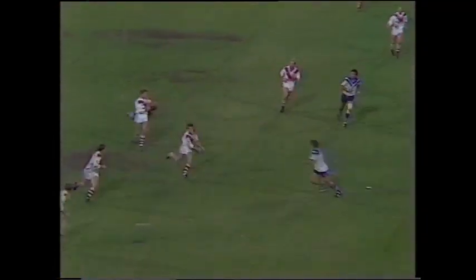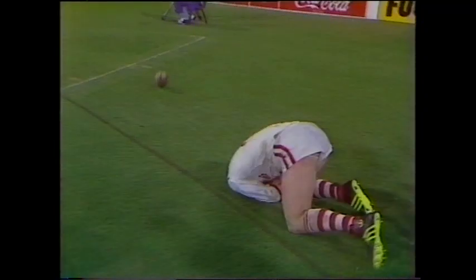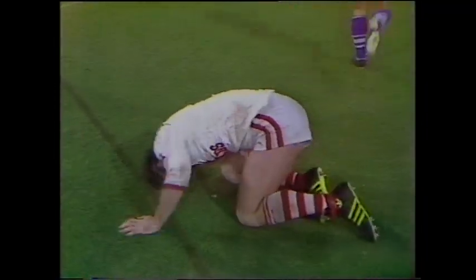And Johnson to Beattie, now to O'Connor, gets inside, bursts inside the 22, out to Graham Wynn. Graham Wynn has taken the corner post. No try, says the referee.